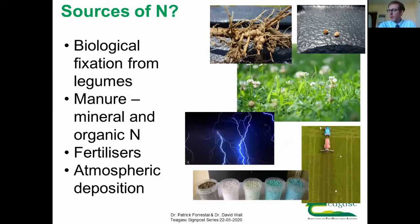Of course, there are several ways that plants can get nitrogen, and it's a key component in plant growth at a physiological level. And this is not something that's going to change. So nitrogen drives production of chlorophyll. Chlorophyll is, if you like, in layman's language, the solar panel for the plant. And if the plant doesn't have enough solar panel, it's not going to be able to reach its production potential. So getting nitrogen into the system is important.